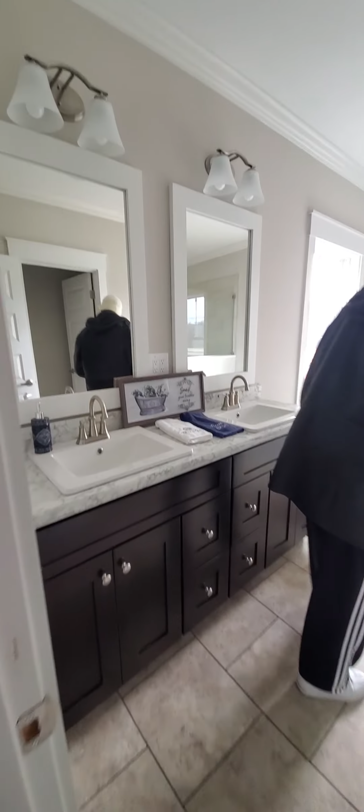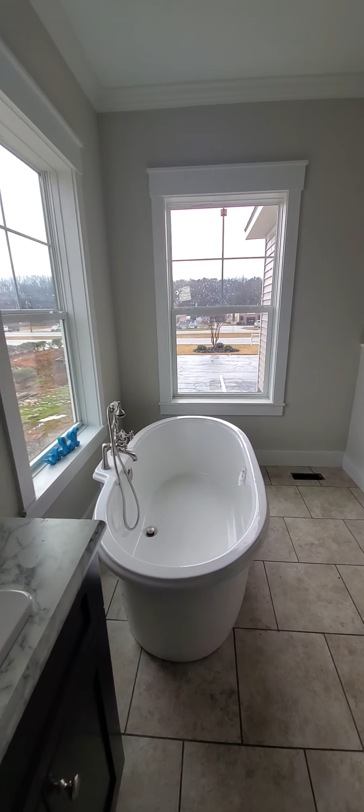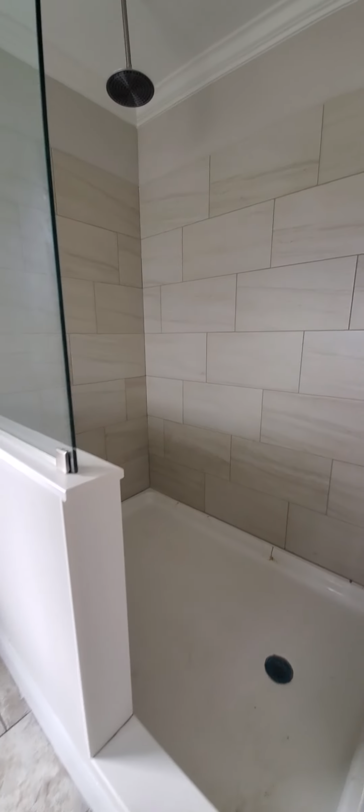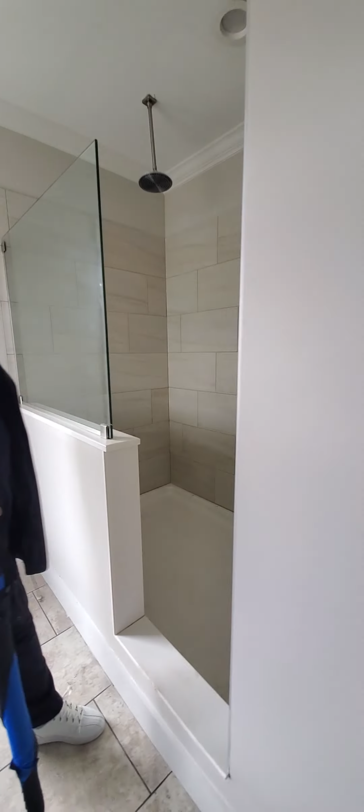Master bath. Double vanities in here. Toilet closet. I would say this is fiberglass. Okay. Fiberglass tub. Tile shower. Big shower. No bench in there, but you can put one in. So we'll go upstairs now.